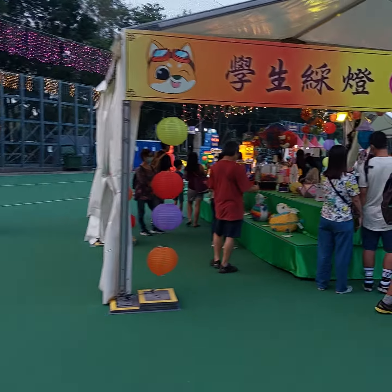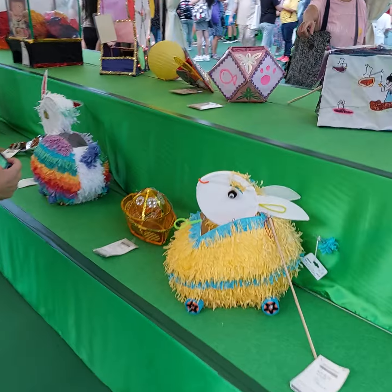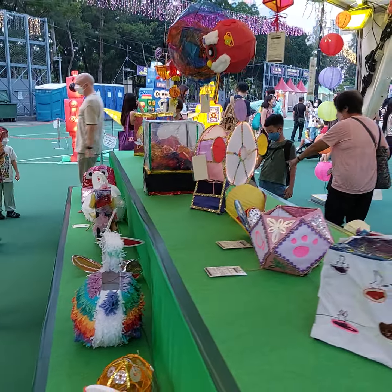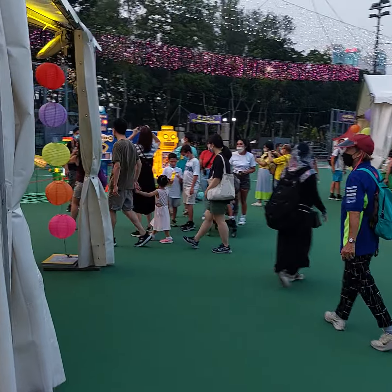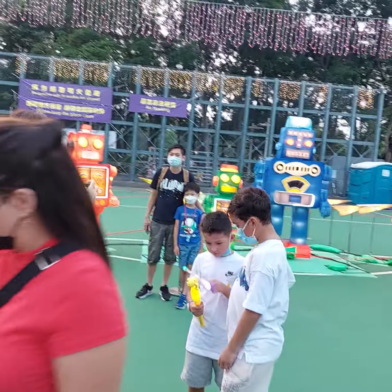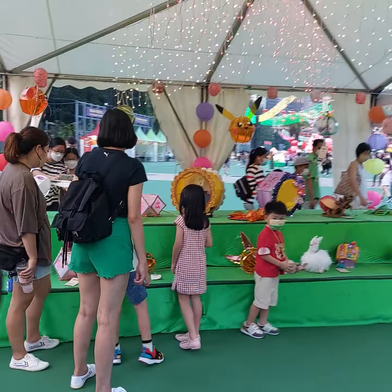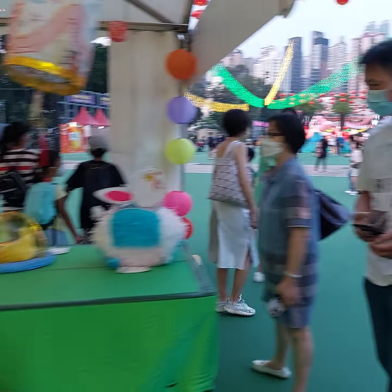Oh, look at this. It's a student lantern. Look, that's nice. See, a rabbit. Different styles of lanterns. So there you go. Look at this. And this one. This one. You see?